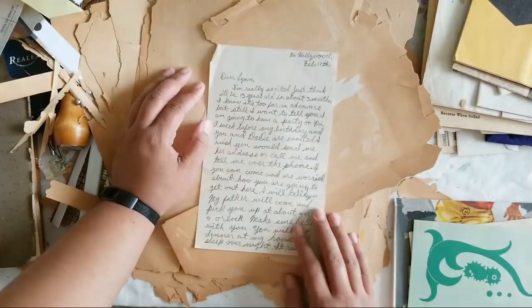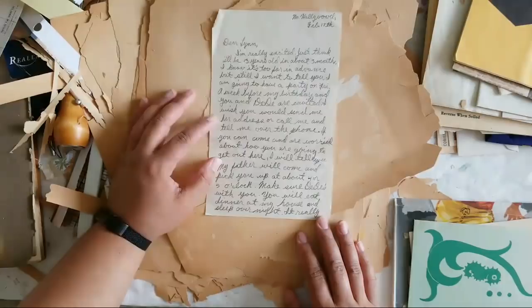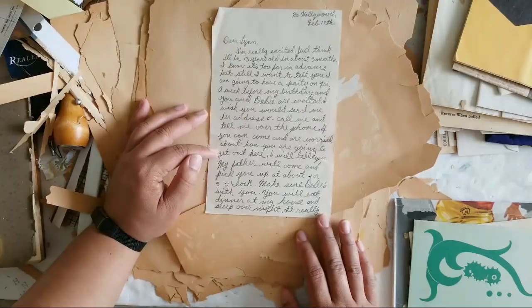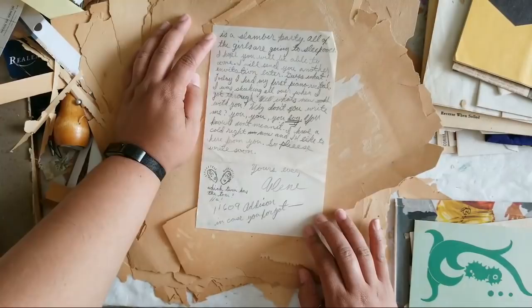I know it's too far in advance, but I still want to tell you I am going to have a party on Friday. A week before my birthday, and you and Dee Dee are invited. I wish you would send me her address or call me and tell me over the phone if you can come and are worried about how you are going to get out here. I will tell you my father will come and pick you up at about 4 or 5 o'clock. Make sure Dee Dee's with you. You will eat dinner at my house and sleep overnight. It really is a slumber party. All of the girls are going to sleep over.